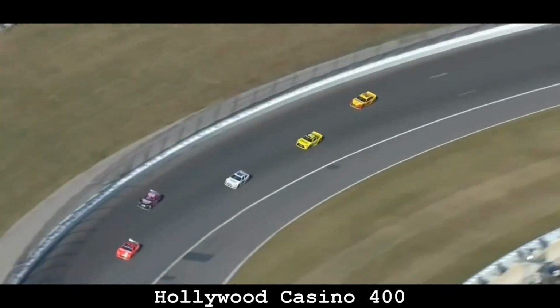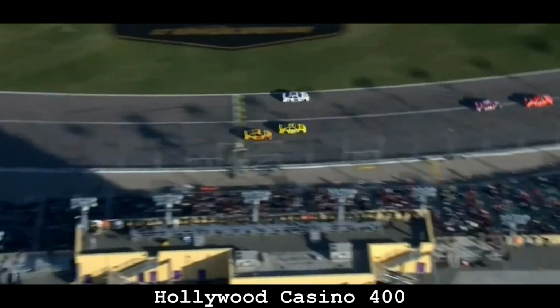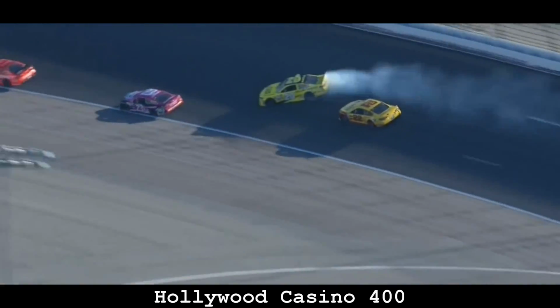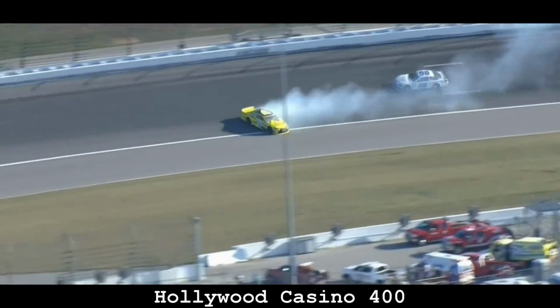In the lap traffic, you see right here, Matt Kenseth gets tight. He knows the 20's coming, so he tries to block. He goes to the apron. He knows the 22's coming up, and he comes up to block him. A big block onto the 22, and the 22 drives in, catches him in the left rear quarter panel, spins the 20 out. Matt Kenseth with a great save to stay off the wall, but the damage to the points and the ultimate win has been done.